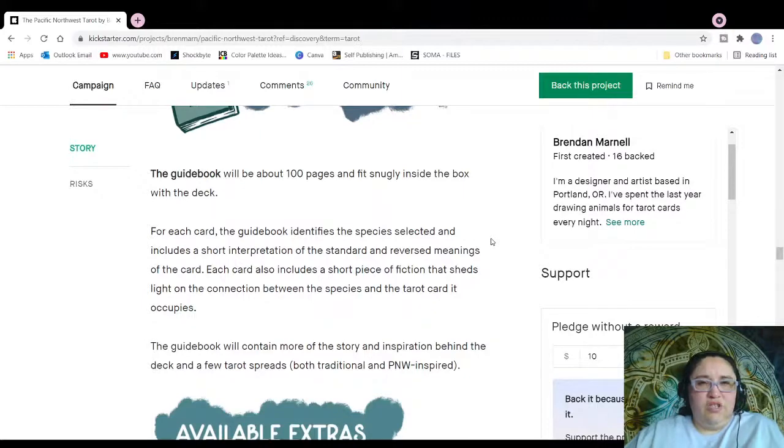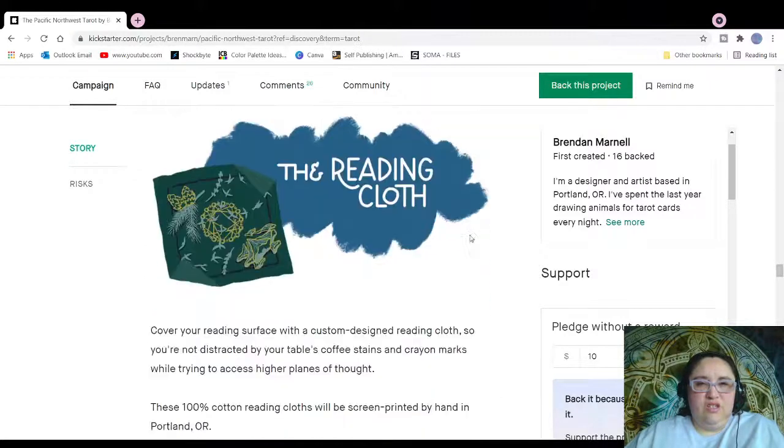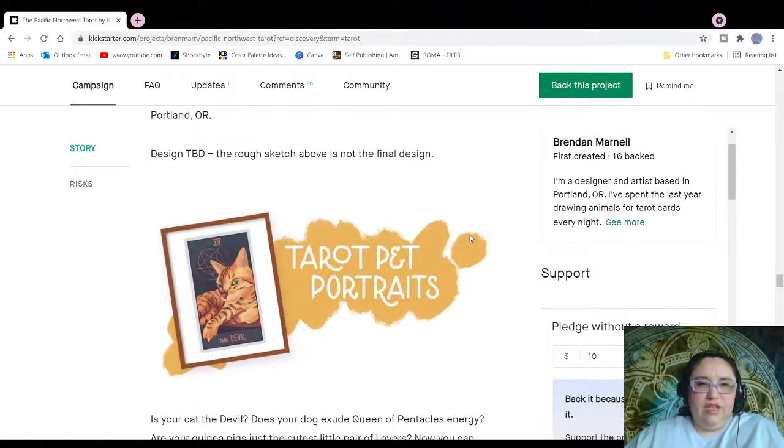Let's see. Guidebook is about 100 pages, will fit snugly inside the box. And then available extras are stickers, reading cloth, and a pet portrait.